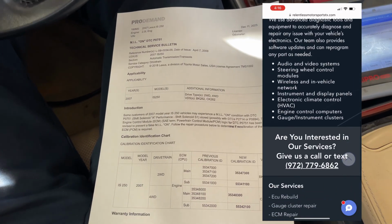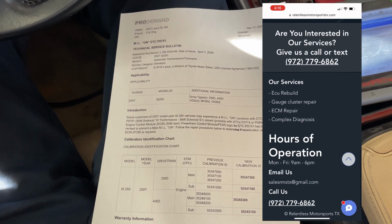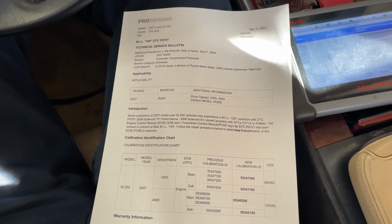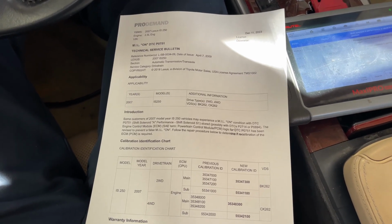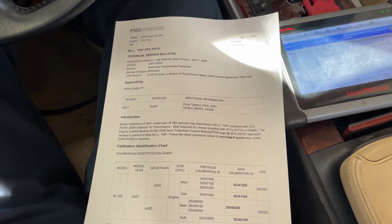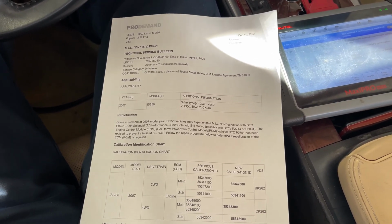So guys, if you're having this issue on your Lexus, I highly recommend you give Joshua a call, talk to him about your issues, send him your PCM, and let him fix it for you. He'll do a good job. I've seen other companies that advertise that they supposedly can fix your computer, but guys, I wouldn't trust anybody other than Josh to get this issue fixed for you, so I highly recommend him.